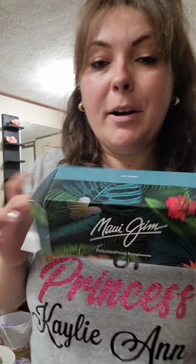Maui Gym. If you're going to buy a pair of sunglasses from Maui Gym, I would say go for it. They're a little pricey, but I'm going to go out today. I'm going to let you know how I like them out and about. So, let's go.